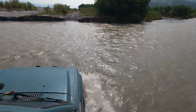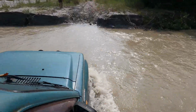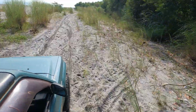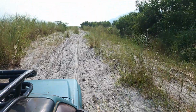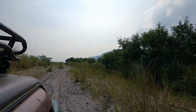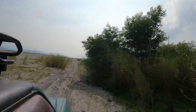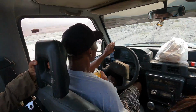So here we are, our first river crossed. Okay, you can hear the power of this Daihatsu Feroza 16 valve 4x4 vehicle, old but gold. Alright, a successful river cross. So I never thought of having this kind of adventure.